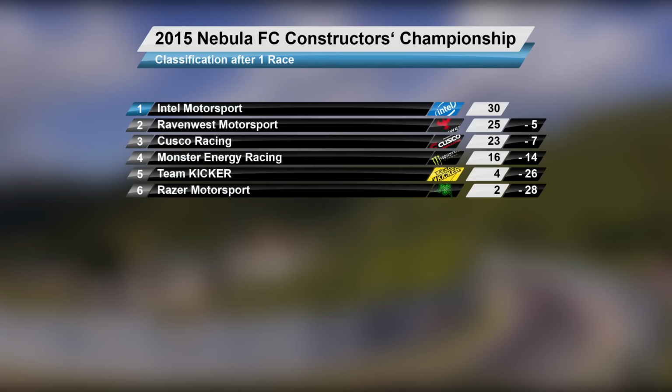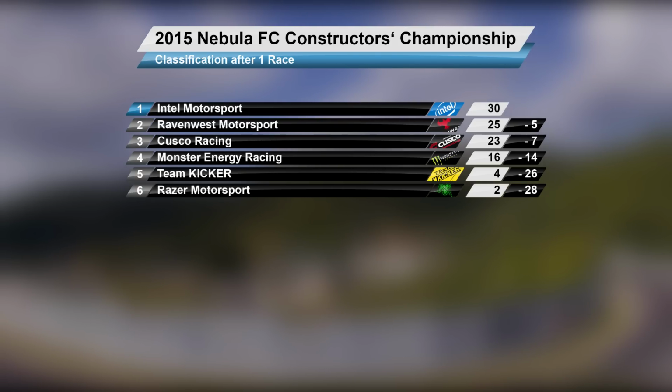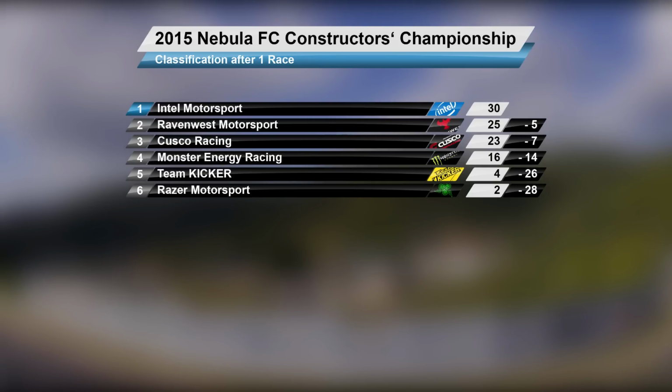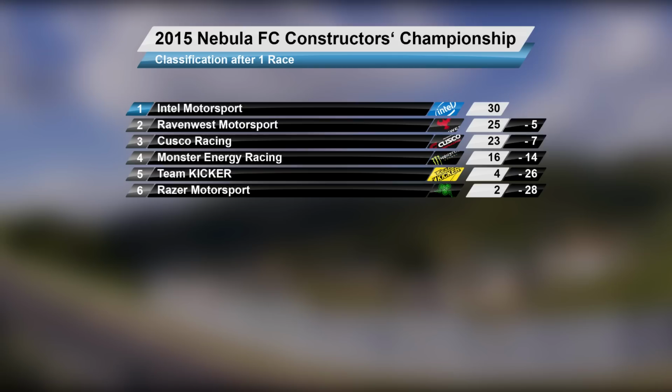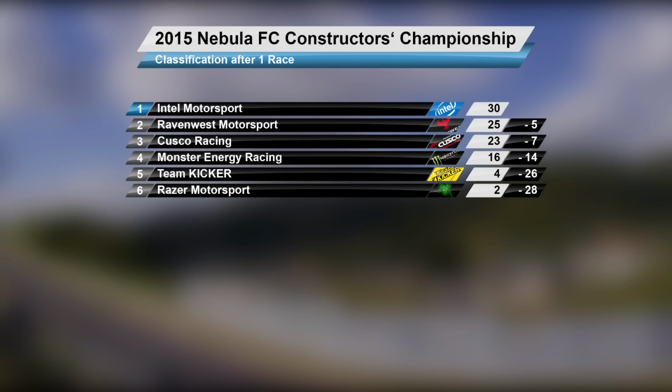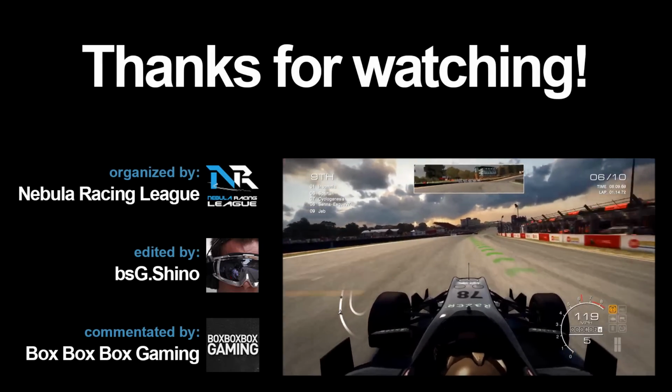So here's our Constructors Championship. Intel Motorsports sitting on 30 points. They've got a 5-point lead over Raven West Motorsport, followed by Cusco Racing, just a couple of points back behind them. Monster Energy currently sitting on 16 points, 7 points behind Cusco. Team Kicker picking up 4 points. They're a little bit ways back. They're 12 points behind Monster, and Razor Motorsport picking up 2 points thanks to Jeb's 9th place finish. So I'm sure he's going to be happy about that.